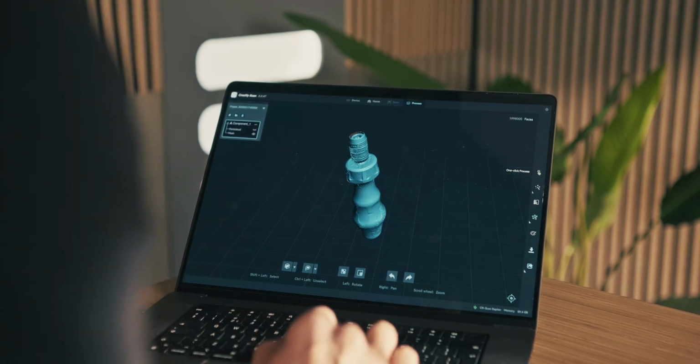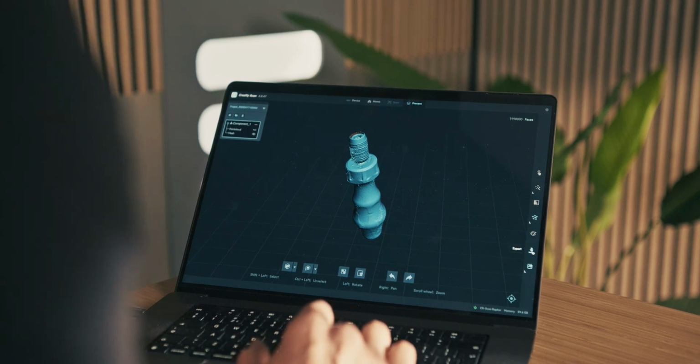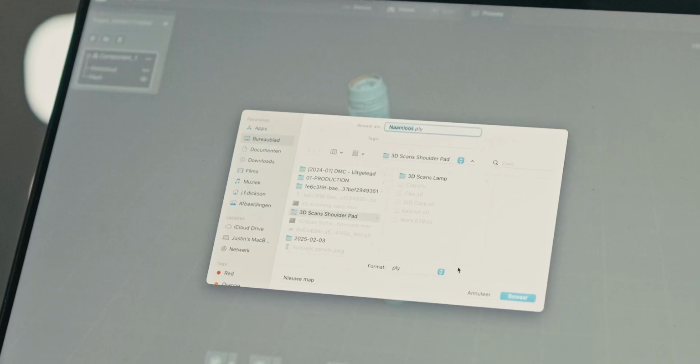Now once the processing is finished for both the mesh and simple processing, we can hit the export button. And if we didn't do the mesh situation, we couldn't export it as an STL. But I like to export it as an STL. There are two other options available though, that's PLY and OBJ.